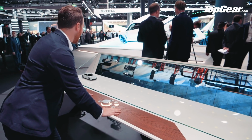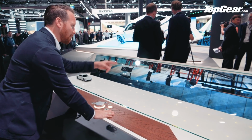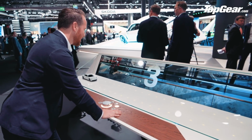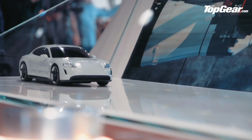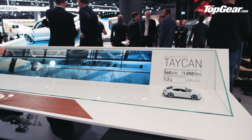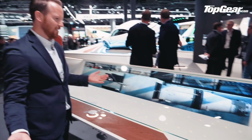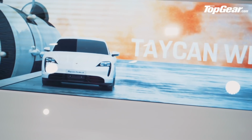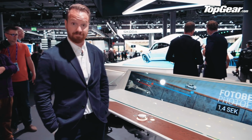Oh, look at that. They've even rigged the rocket up horizontally. What's the car? Ah. Walk in the park. So there you have it. The Porsche Taycan. Faster than a Saturn V rocket.